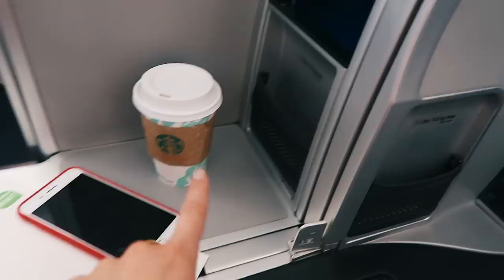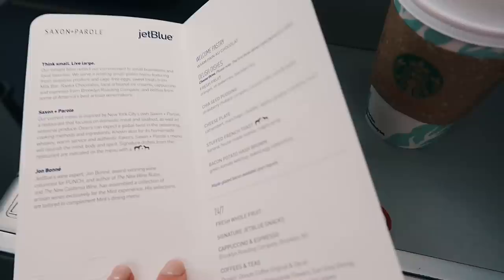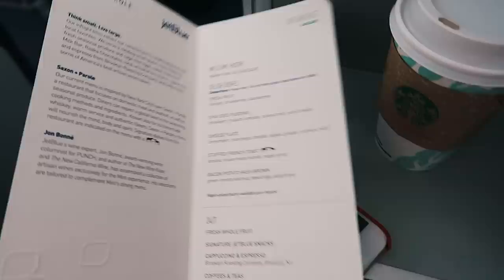And so then this is just a little compartment area on the side. I just have my Starbucks, my phone, and then this is the menu where you can order breakfast. So it's really cool because they give you a full meal. So this is a little bit of what the breakfast menu looks like if you guys just want to take a look. So instead of getting the regular snacks that you get on JetBlue, you get a full meal.